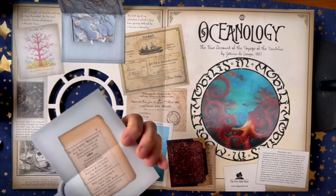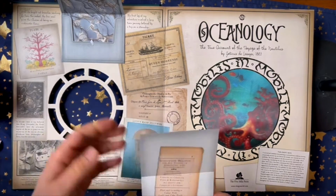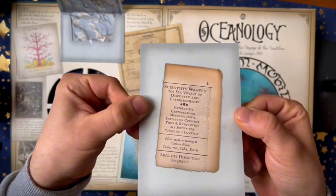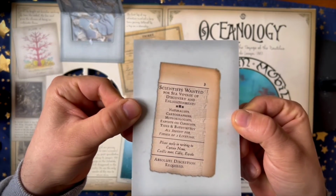Again, as I told you, it's the same like all the other books, it follows a story, and here you have the article from the newspaper.